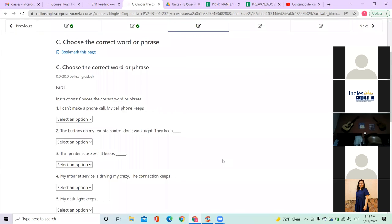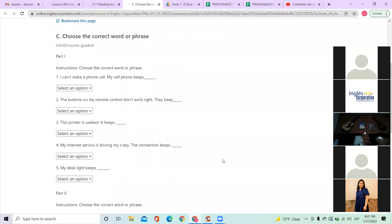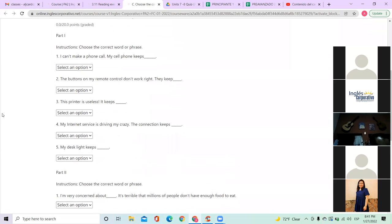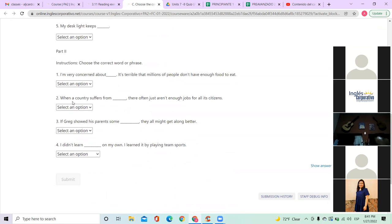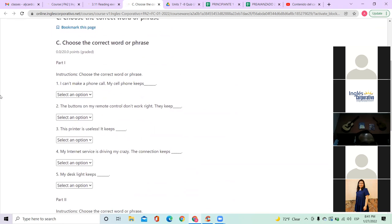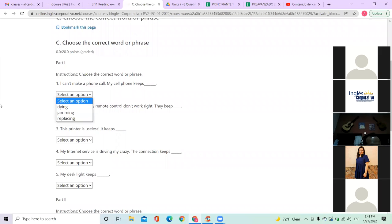Alrighty. Section C needs us to pick the right word or phrase. We have five exercises in the first part and then four exercises for the second part. So let's start here. The options that we have are dying, jamming, or replacing. I can't make a phone call. My cell phone keeps dying. Yes.